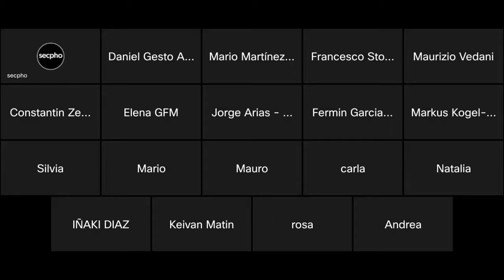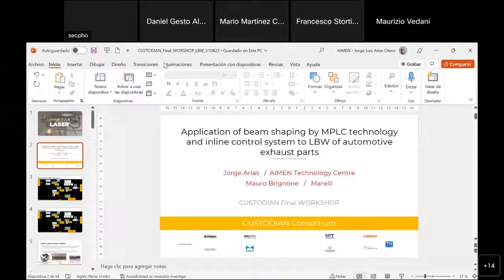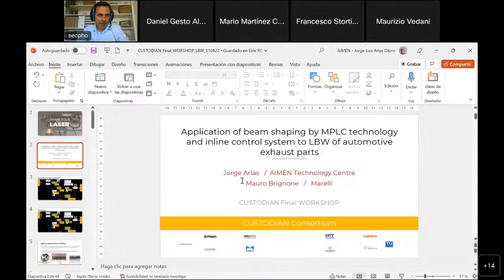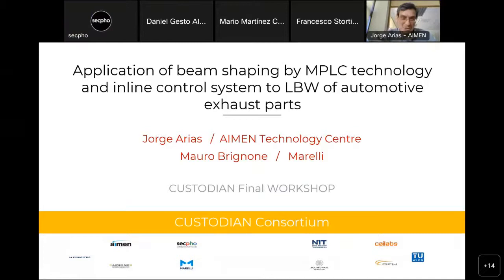I cut it because for laser beam welding, now what we have is Jorge Arias from IMEN and Mauro Brignone from Marelli, who will explain in depth the laser beam welding use case. I don't know if Jorge can share. Okay, perfect. Jorge and Mauro, you can switch on your camera in order for people to see you. And when you're available, okay. Jorge, you can start. Okay, thank you very much. I was trying to switch on everything at the same time. That's not possible. Okay.